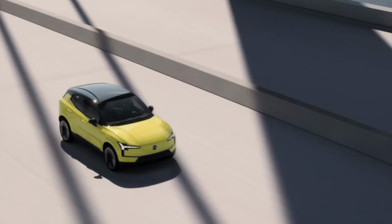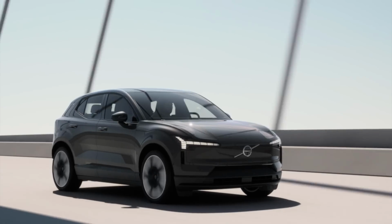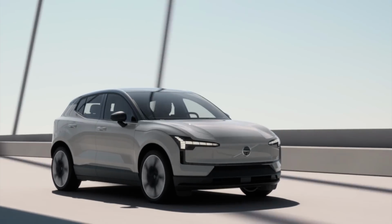The EX30 will be offered in 5 distinct exterior colors. There's cloud blue, onyx black, moss yellow, crystal white, and vapor gray.